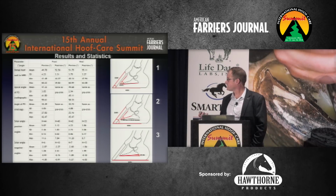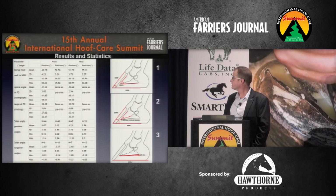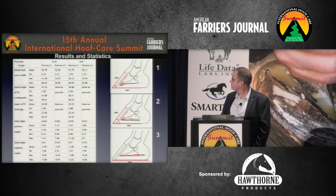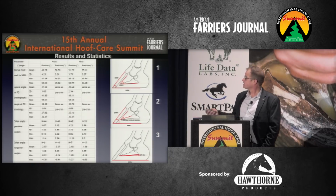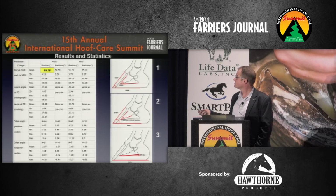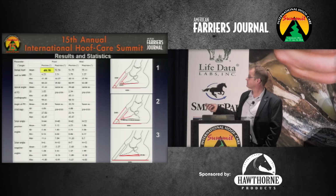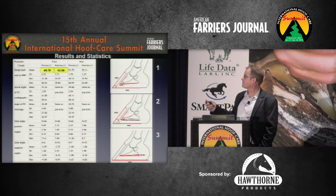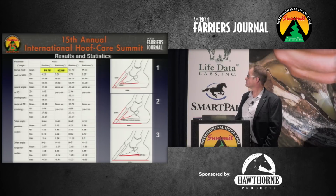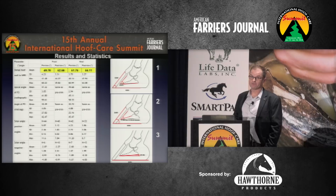So this is some of the numbers, some of the interesting numbers that we found. So dorsal hoof wall to weight-bearing surface. As you can see on this diagram here, we got dorsal hoof wall to weight-bearing surface, pre-trim and post-trim. So 49 to 52 degrees. On the hind, 51 to 55 degrees.